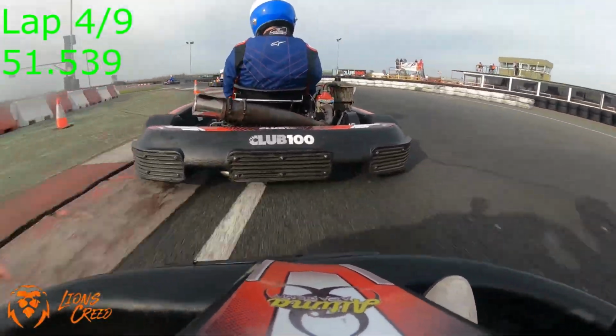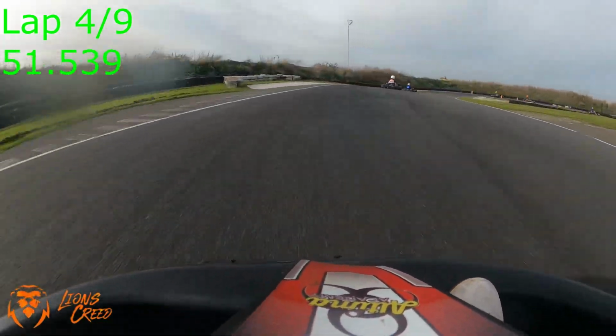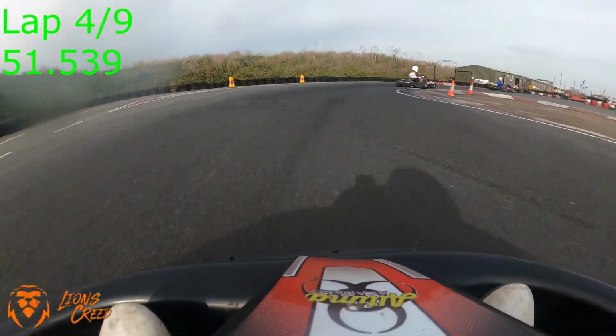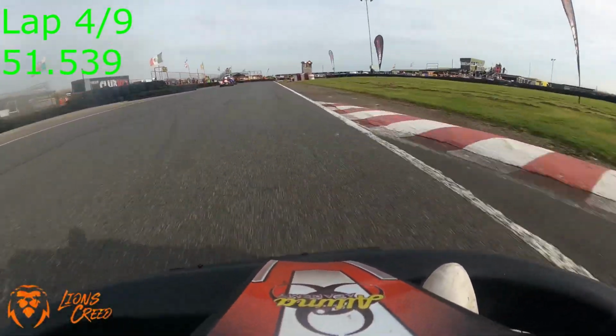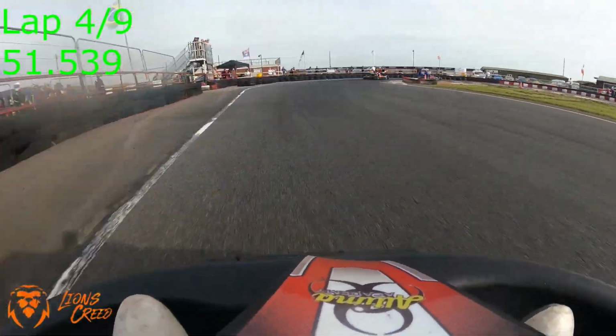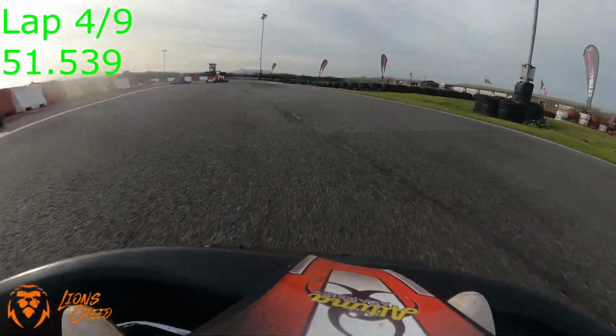and here we have my contender for overtake of the season. We get a good drive, we're on the outside, we hang it around the outside of the right kink, on the outside into the right hairpin, and we only go and make it work round the outside of 2 corners. That felt absolutely epic. I think that's my overtake of the season.